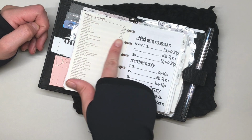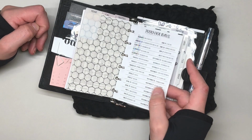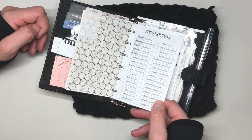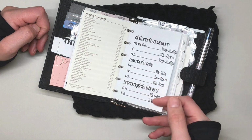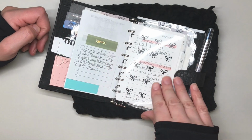I'm using this to track different holidays that I'm not so sure about and that were not included, obviously, in this 2020 holidays from City Girls Plans. This can be found on her blog if you go visit her website, her shop page. My local museum hours and days that they're open, along with the library. Different things my son has coming up, his schedules, more schedules and notes.